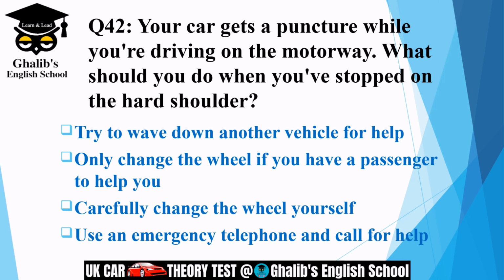Your car gets a puncture while you are driving on a motorway. What should you do when you have stopped on the hard shoulder? Try to wave down another vehicle for help. Only change the wheel if you have a passenger to help you. Carefully change the wheel yourself. Use an emergency telephone and call for help. So guys, if you are on a hard shoulder, your tire burst or you have a puncture, you should use the emergency telephone and call for assistance.